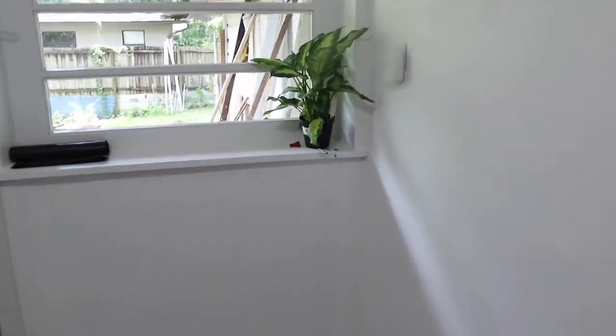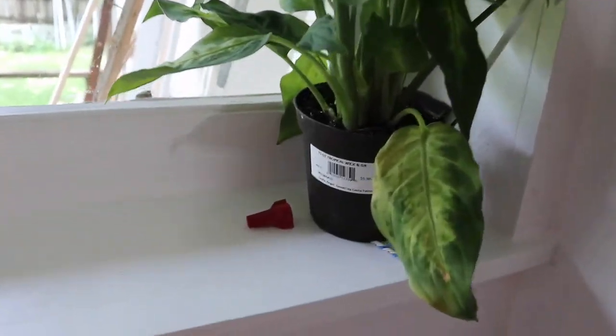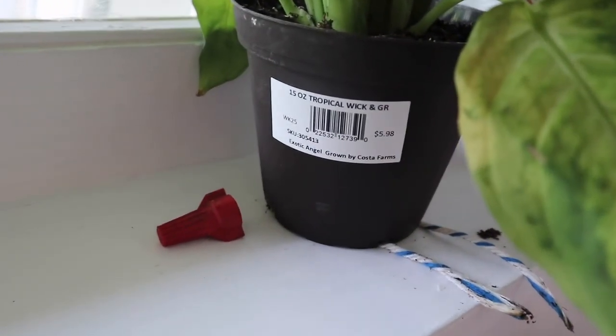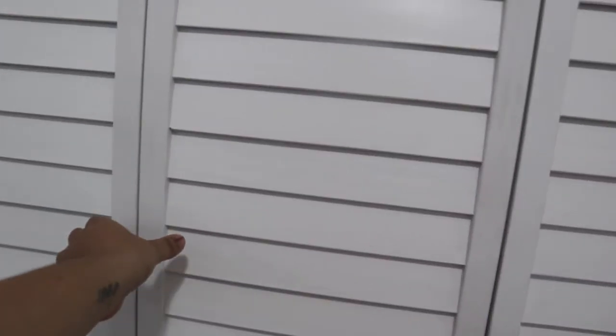And look, I added this new plant as well. Look how pretty she is. I ended up rescuing her from Lowe's because she looked pretty rugged the other day when I got her. She was only about $6. Really pretty. She's starting to look pretty good. But yeah, it's looking really, really cute. So you guys see now they open. That's what she looks like.